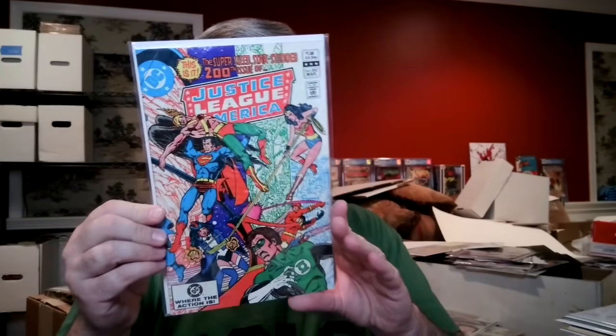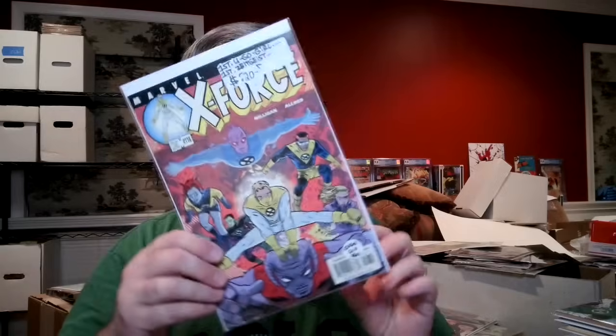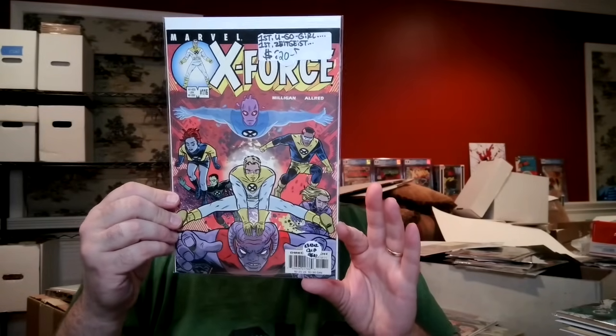Not quite, it doesn't have a crease on the back. Not quite a nine, but a great wraparound George Perez cover. That'll be up for sale. And this, I love Mike Allred, first appearance of Ecstatics. It's a really, really clean copy. That's going to go in the slab pile.